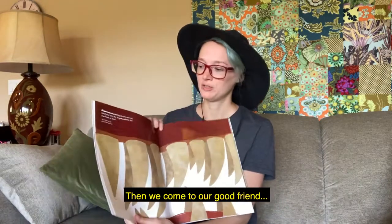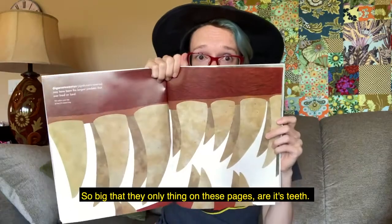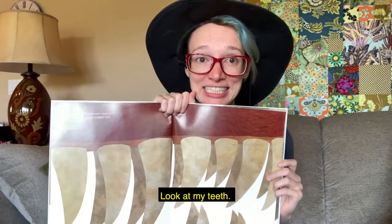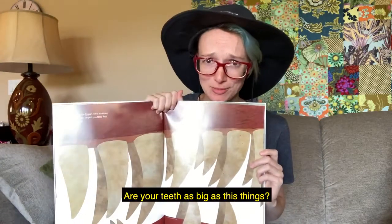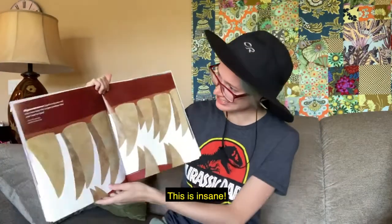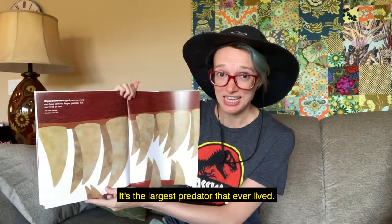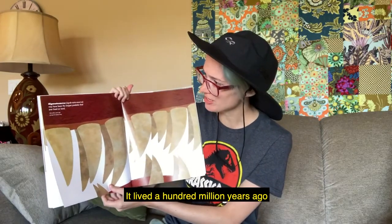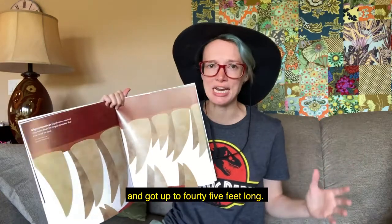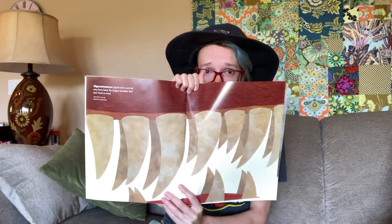Then we come to our good friend, Giganotosaurus. So big that the only thing on these pages are its teeth. Look at my teeth. Look at its teeth. My teeth, its teeth. Are your teeth as big as this thing's? This is insane. It's the largest predator that ever lived that we've found so far. It lived 100 million years ago and got up to 45 feet long. Can you believe this? Ugh.